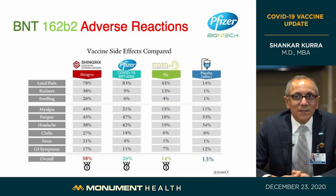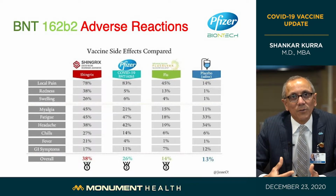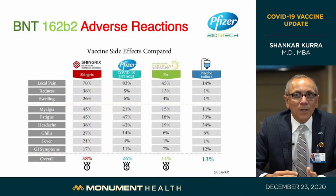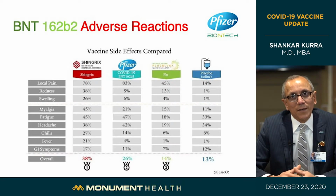What this means is this is not unexpected, number one, and number two, it also indicates the vaccine is creating an immune response. That's why you get those local reactions. But none of these reactions are harmful in the long run, and more importantly, the benefits of getting the COVID vaccine far outweigh these minor inconveniences. Unfortunately, these are distressing to the person experiencing these symptoms, and some experience them to a greater extent than others. But none of them require hospitalizations, none of them require medications other than over-the-counter.